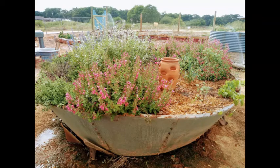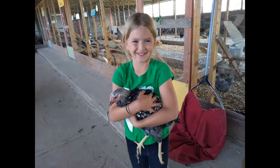What are some plants, Catherine, that would be beneficial for monarchs and other native pollinators, would you say? What's your focus?